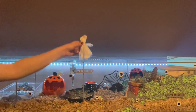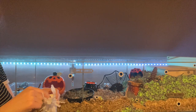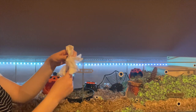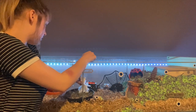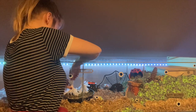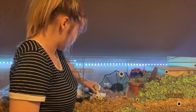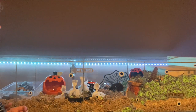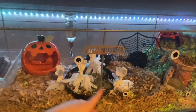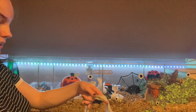Okay, now I think I'm going to start putting his ghosts up in his little graveyard. So I'm going to try to prop these up with willow sticks. I'm going to stick this up here. I made this cute little graveyard with these toilet paper ghosts. A couple of them are outside, and then two of them are inside the bowl. The last adjustments I'm going to make, I'm going to put some of his old bedding inside these pumpkin hides.